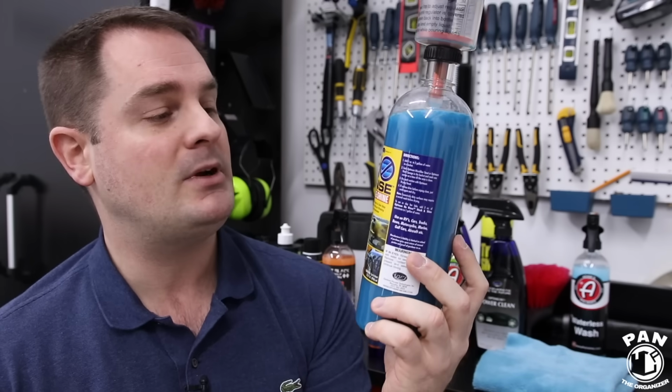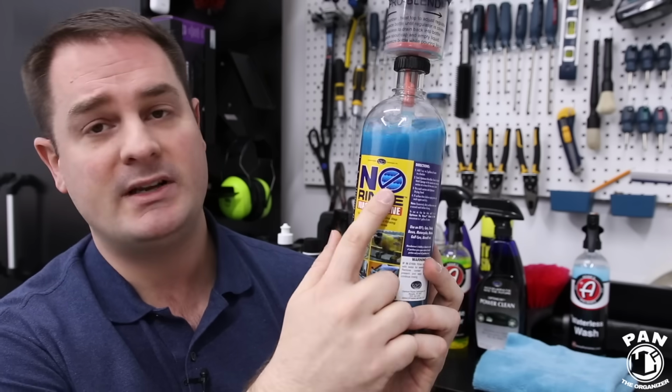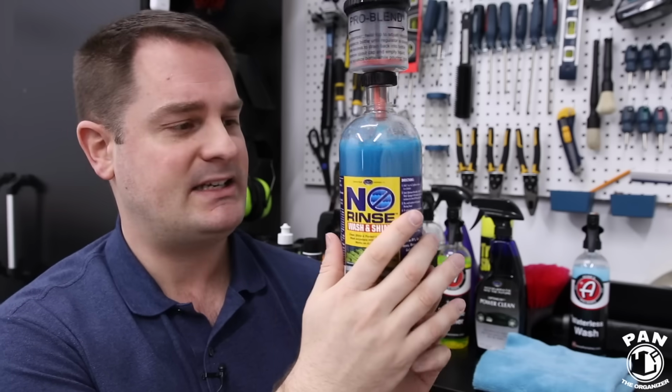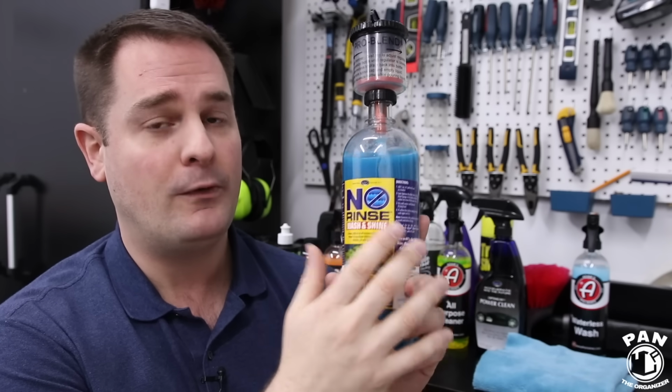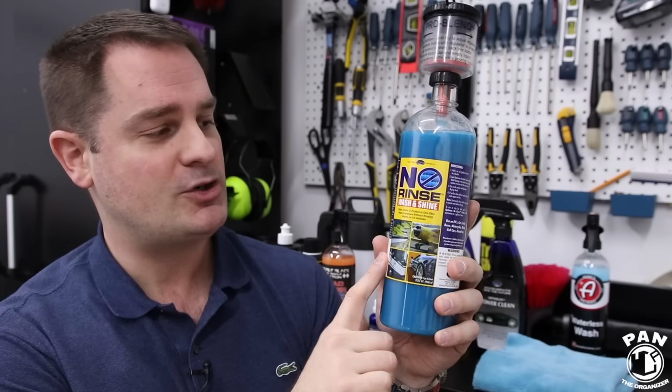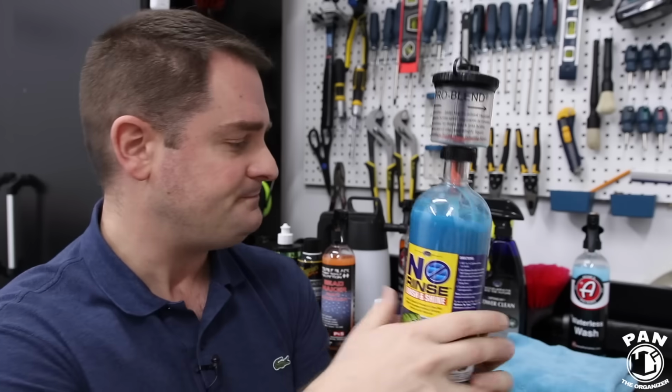This is Optimum Polymer Technologies No Rinse, so ONR. So this is a rinseless wash. It's a very high performance product that you'll add into a bucket with 3, 4, or 5 gallons of water. Just follow the dilution ratios that are on the bottle itself.